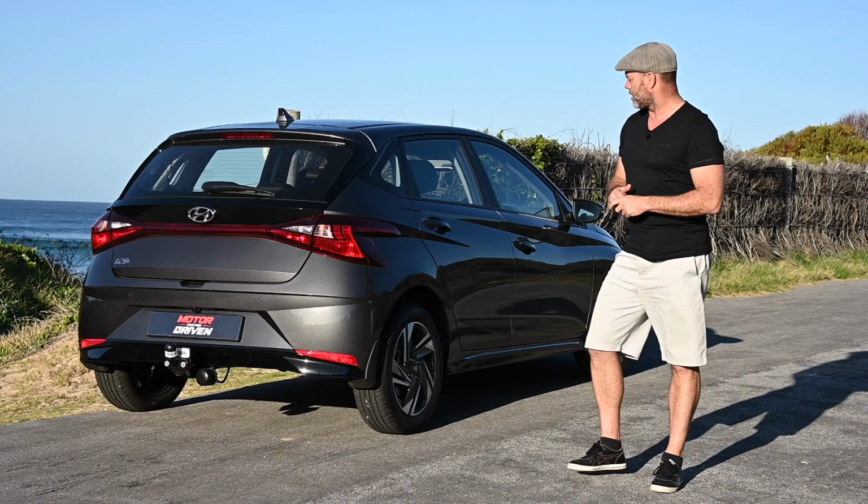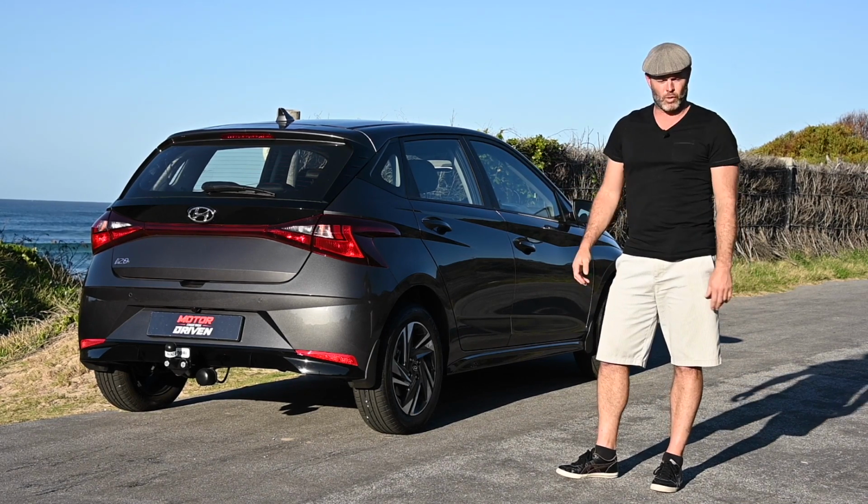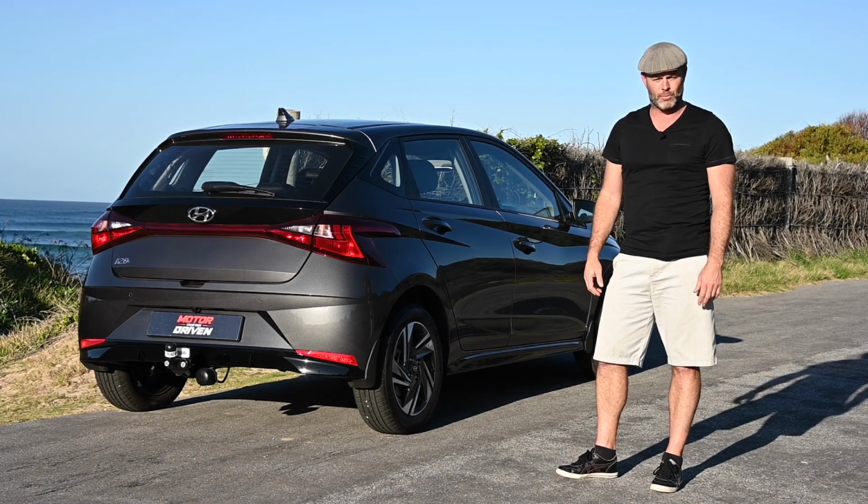Well, Hyundai have completely reimagined the i20, and they believe it's got what it takes to take the fight to the Polo. Only one way to find out.